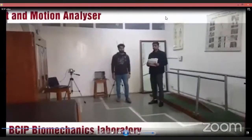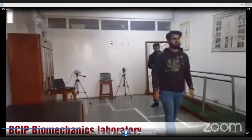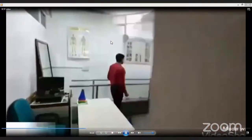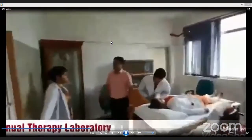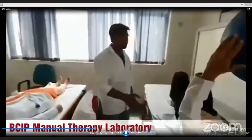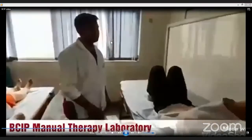The biomechanics lab is a specialized research lab with its unique gait and motion analysis system, EMG biofeedback unit, and other facilities. The manual therapy lab provides basic infrastructure for assessment and conduction of manipulation and mobilization techniques for joint and soft tissues.